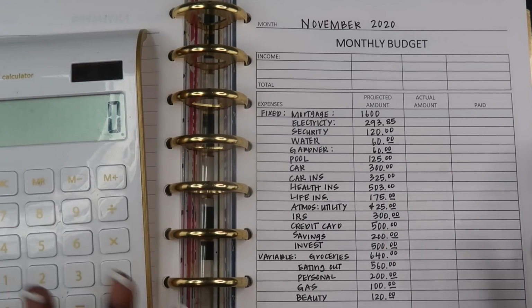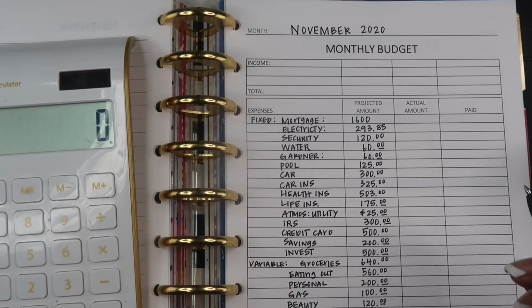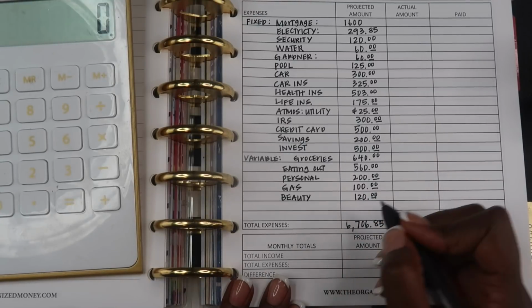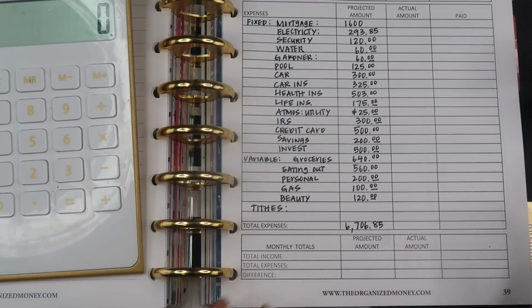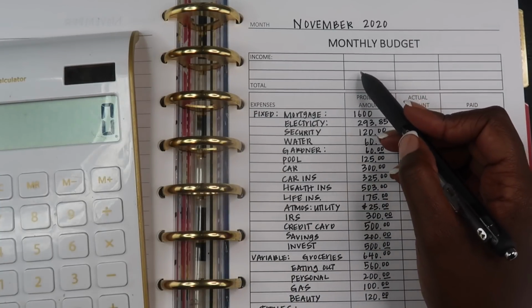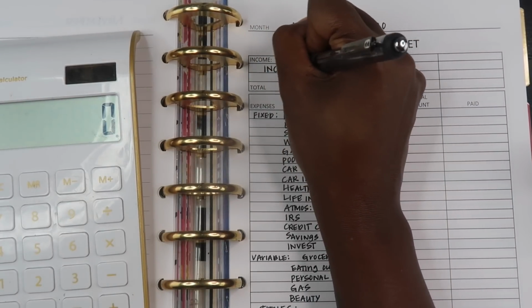Now, I was just looking at this and being like, it's really low, but it's because I forgot to put in our tithes, which is always at the top of every budget. How could I possibly forget that? But I'm going to have to put it at the bottom here just to remind myself that it comes out. And let's see how much I'm going to do on tithes. Our tithes is always 10% of all of our income. So I'm just going to put in our projected income for the month and then project out our tithes.